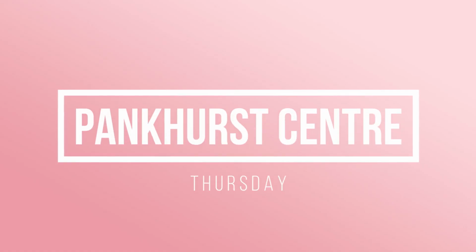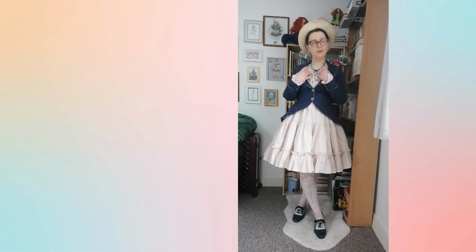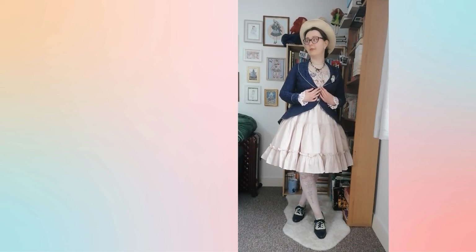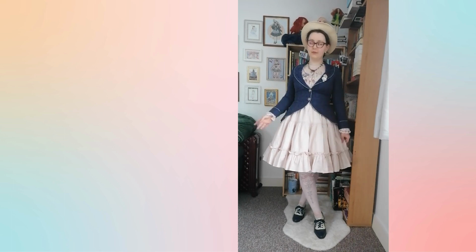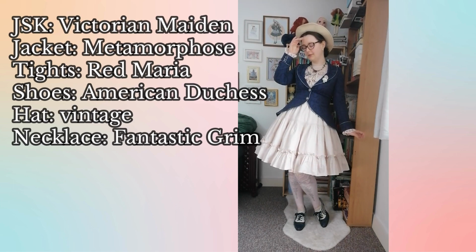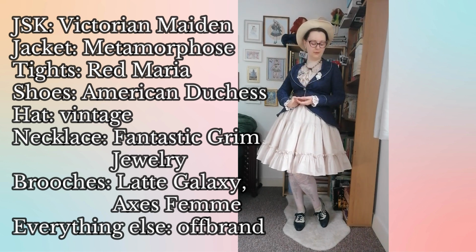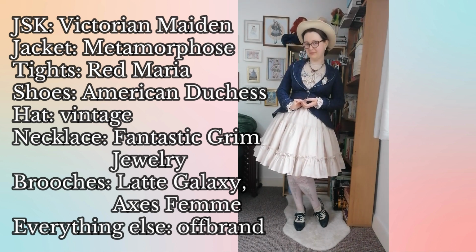Thursday was a significant change of pace from that, as I went to the Pankhurst Centre. I would have worn the suffragette colours, but since I don't own any purple anymore, I turned to colour theory since blue and pink make purple. The overall vibes of the outfit with the hat and the jacket suited the theme in my head. Thanks to the hat, I didn't need to think too hard about what to do with my hair, and I am always up for whipping out these American Duchess shoes.